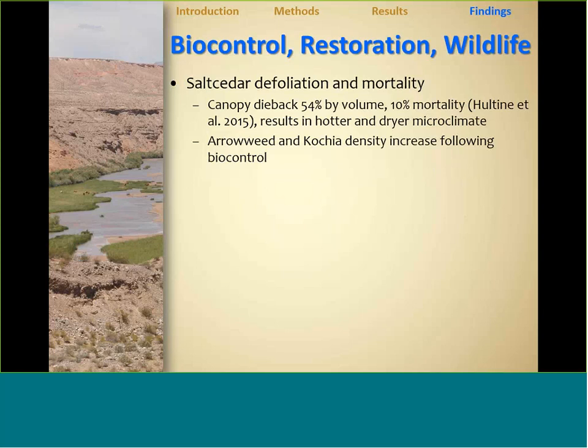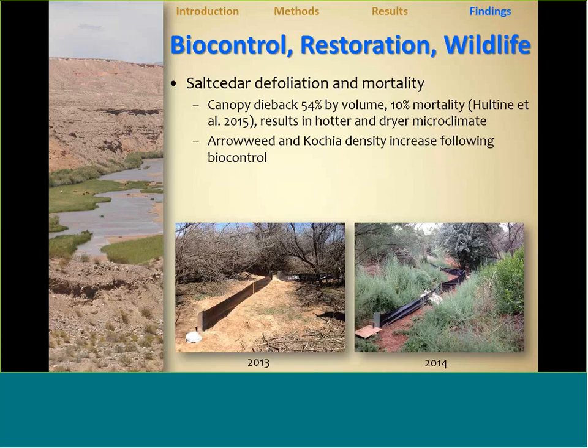And so as that canopy is reduced and more solar radiation comes into the site, there's going to be some secondary plants, secondary species, successional species that come in response to that open canopy. And in our study, we've seen that things like arrowweed and kochia, these are shrubs, they've really increased their cover and their proportion in our study sites after defoliation.